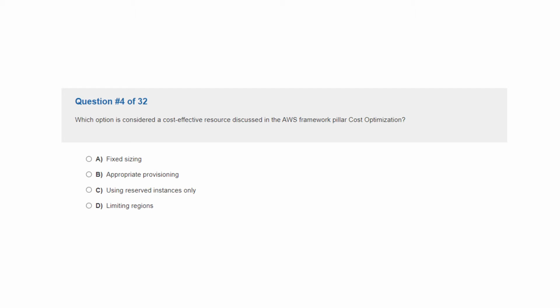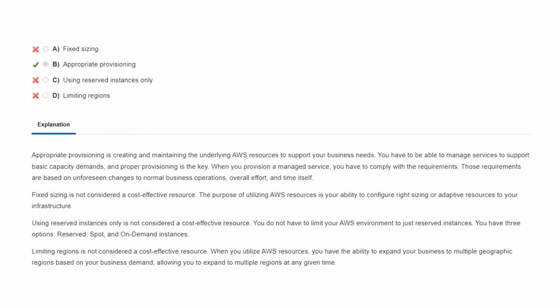Question 4. Which option is considered a cost-effective resource discussed in the AWS framework pillar of cost optimization? And the correct answer is B, appropriate provisioning. Appropriate provisioning is creating and maintaining the underlying AWS resources to support your business needs. You have to be able to manage services to support basic capacity demands, and proper provisioning is the key. When you provision a managed service, you have to comply with the requirements. Those requirements are based on unforeseen changes to normal business operations, overall effort, and time itself.